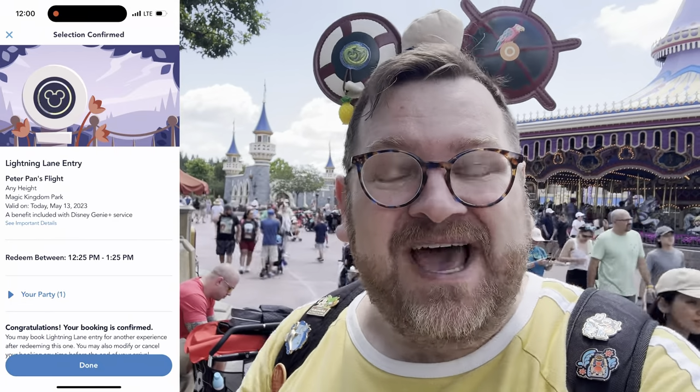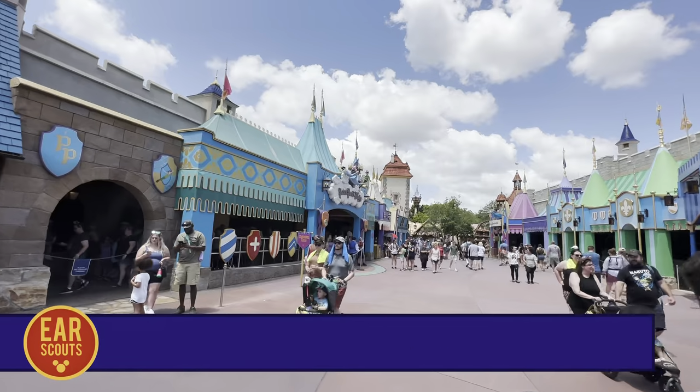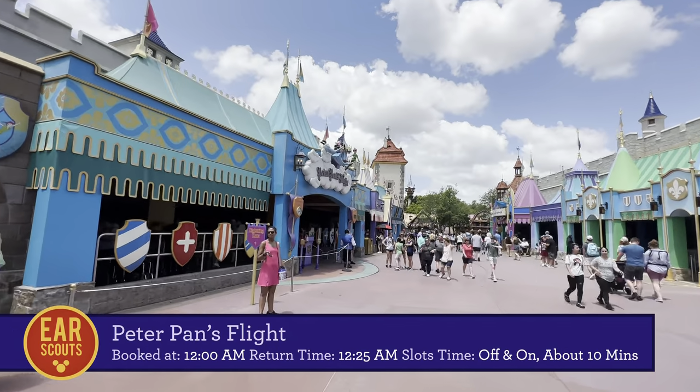So I used that trick right here for Peter Pan's flight. It's at 12:25, and right now it is a little after 12:15, so time to sprinkle on some fairy dust, because in a couple minutes, we are off to Neverland.